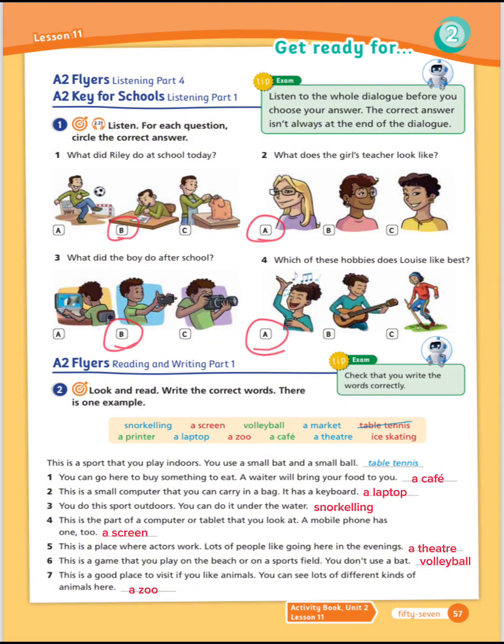A cafe. Number 2. This is a small computer that you can carry in a bag. It's a keyboard. A laptop. Number 3. You do this sport outdoors. You can do it under the water. Snorkeling. Number 4. This is the part of a computer or tablet that you look at. A mobile phone has one too.